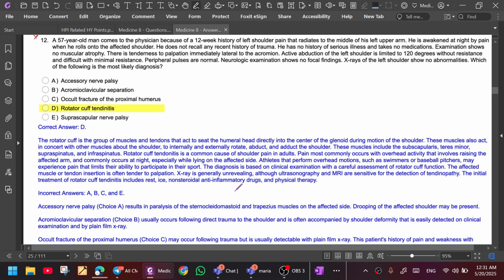Acromioclavicular separation usually occurs following direct trauma to the shoulder and is often accompanied by shoulder deformity that is easily detected on clinical exam. In rotator cuff tendinitis versus rotator cuff rupture, can you tell me the difference? Yes, rotator cuff tendinitis has pain, and rotator cuff rupture has weakness.